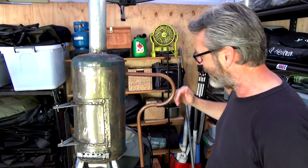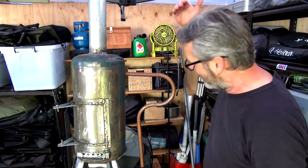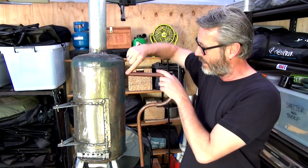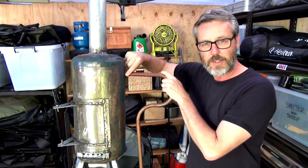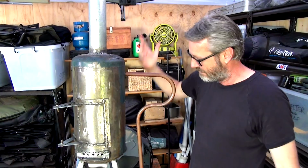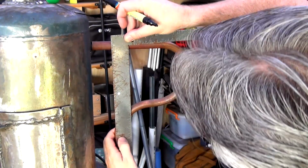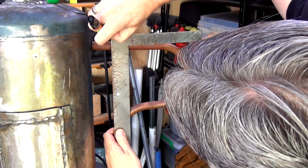You've saved me. So what we're going to do, let's work out how much I've got to cut off there. I think I'm just going to use a hose clamp to clamp that on there. And I think that'll be it. A real simple job. Let's get into it. Rightio, guys. See if I can cut it off at the right spot.